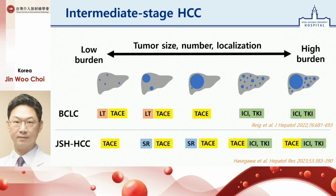And now they start to use systemic treatment for right side, high burden, bad biology BCLC-B patients. But they also recommend surgical resection for the middle columns, right? Tumor burden is not very small, it's moderate, maybe massive if there's a single large tumor with some satellite nodules. But once it's localized, they have recommended a surgical resection.